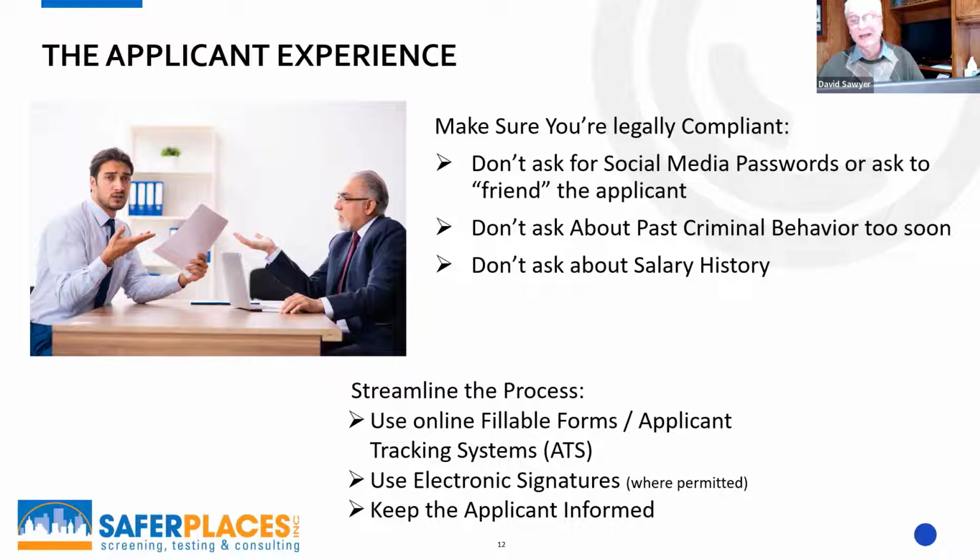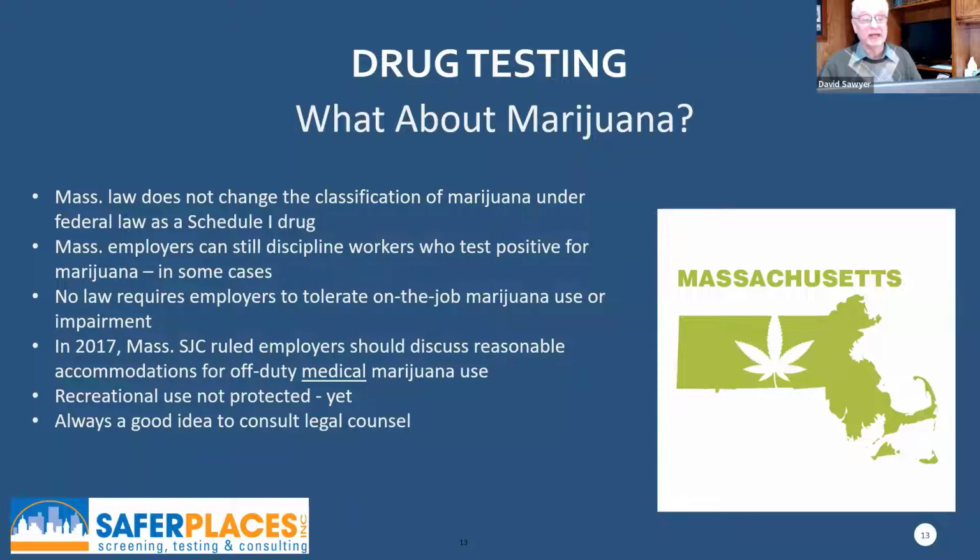And if the process does take a little bit too long and you're nervous that they might be moving on, keep them informed. Give them a call and let them know what's going on. That's always, I think, a good practice.